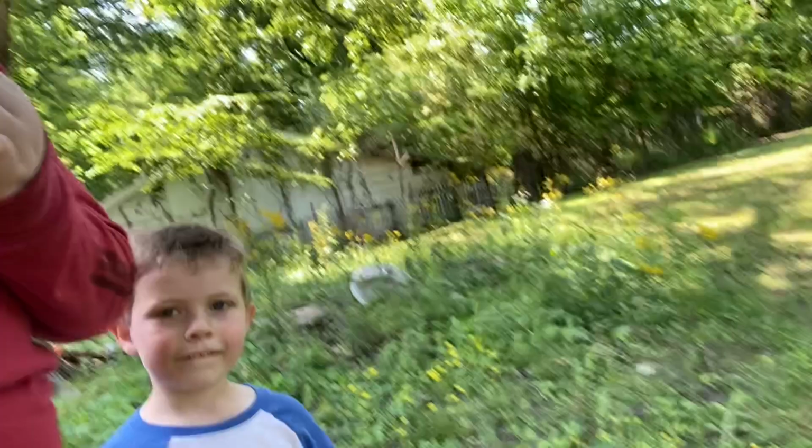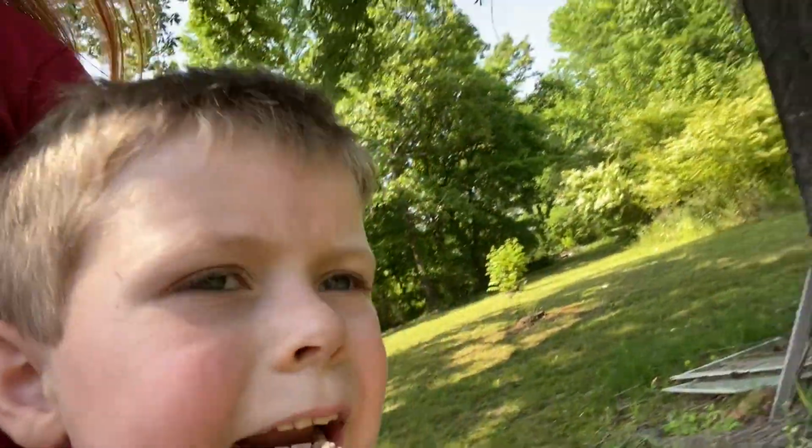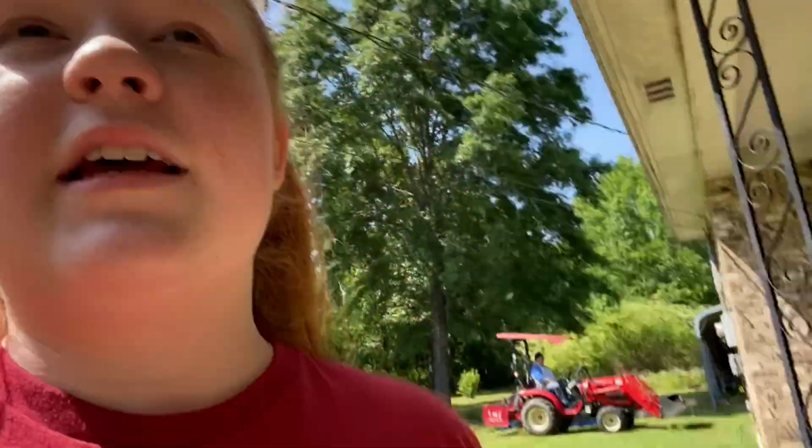So, Trey, what were we just doing? We were putting bricks in Daddy's tractor and Papa's tractor, because that's Papa's tractor. Yes, we were. We were putting bricks in the tractor so that way we can... Hey. Is that a bird's nest? I think Trey found a bird's nest. Because we're lining the rose bushes, and I don't know where my mom is, so there she is.